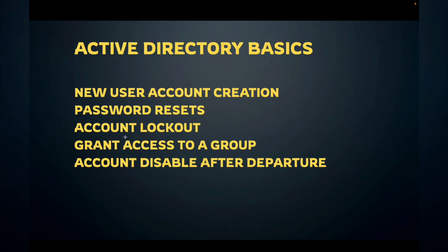Another thing you will need to know is account lockout. So if a user makes 3 attempts with the wrong password, their account will be locked out. This is a security feature in Active Directory. The user will call you, so your job is to verify who the user is and then basically unlock the account.